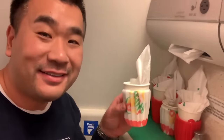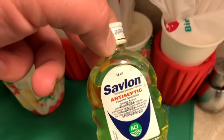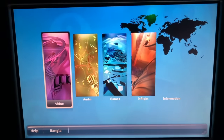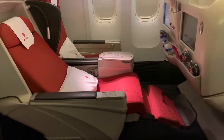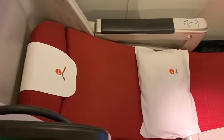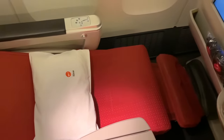So clean. Very, very creative, I must say, in the bathroom here on Biman. The IFE is quite good. Lots of Bengali film choices for sure to keep everyone happy. No Wi-Fi on the 777 though. The seats function well. It is very comfy in the recline position. When in full recline mode, it is almost flat in an angle though.